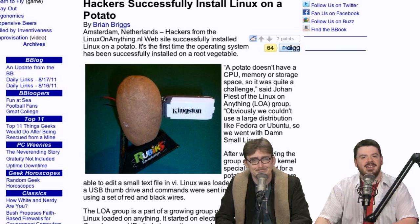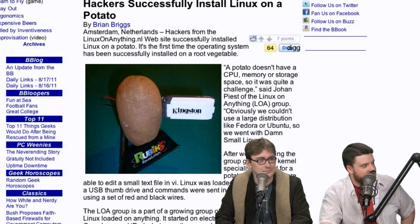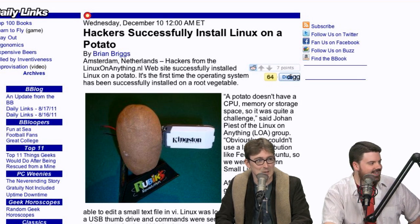Hey there, Brian. Check out this potato. Okay. It runs Linux. Wait, what? Yeah, now, here's the details, Brian. This is coming out of this project, every Linux... Wait a minute. The title of that article says, Hacker Successfully Installed Linux on a Potato. Yeah, here we go. That is the best headline I've ever read in my life.